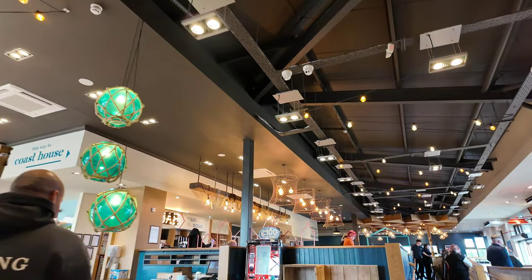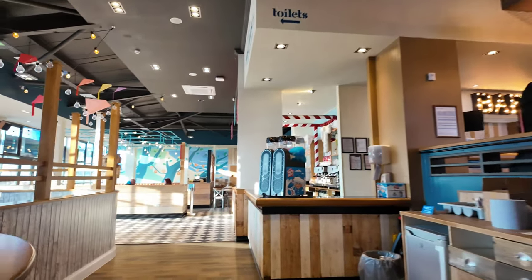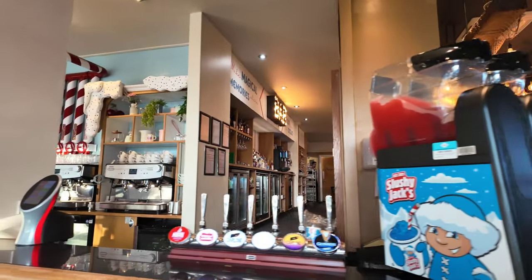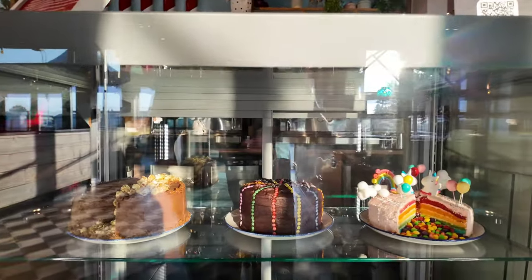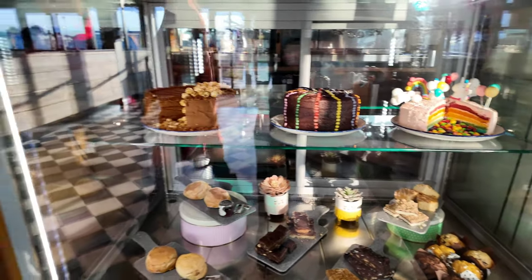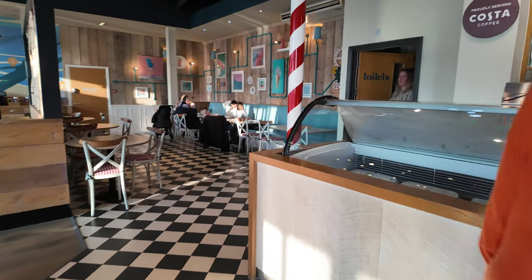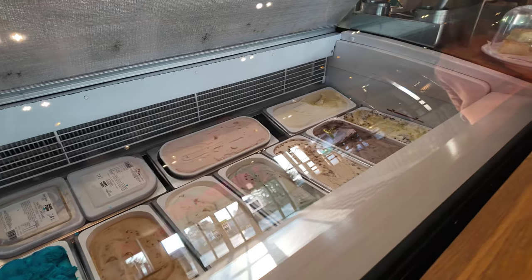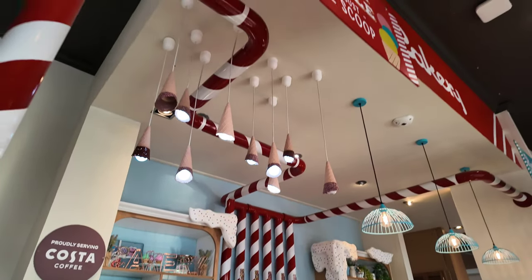And then there's the cakery around here as well. So it's a bit like a bakery. We've got slushies. There's all the cakes. We've got ice cream as well. So a quick look at the ice cream. That's the selection. This is quite cool. So that's the cakery.